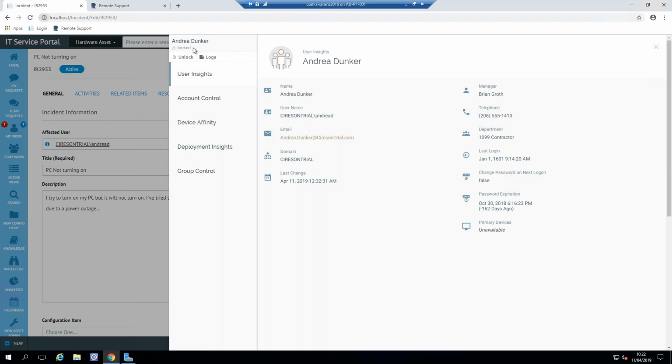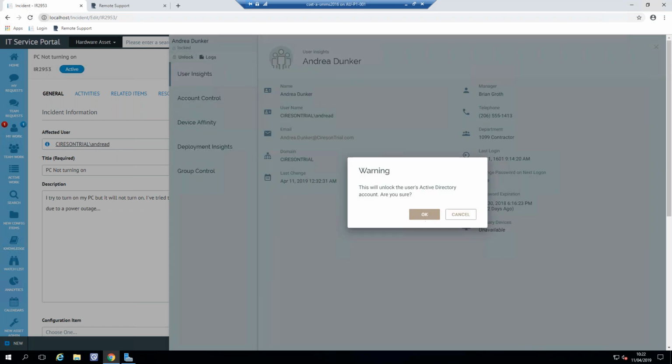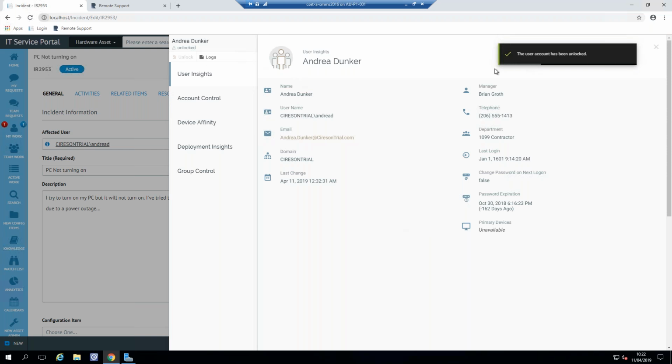Now I have a choice without having to go into AD Users and Computers and look this up. That's already given me that information at a click exactly when I needed it, when the user's actually on the phone, inside the tools that I actually needed. Now I can click unlock, and this will actually unlock this on Active Directory. Now that does a push back out to Active Directory, and I can see now that's unlocked, so the user can have another go at logging on.